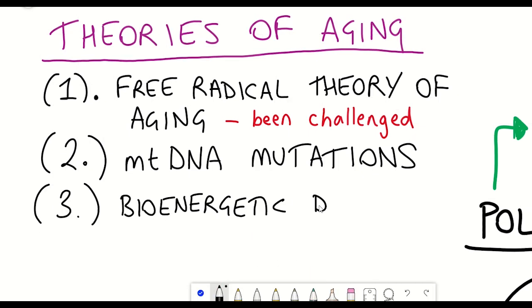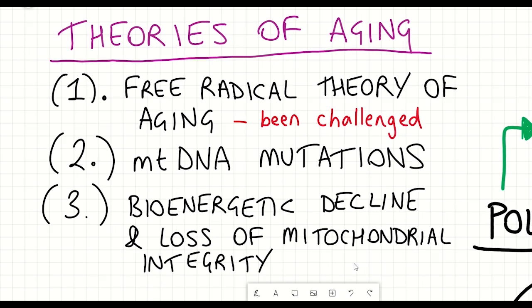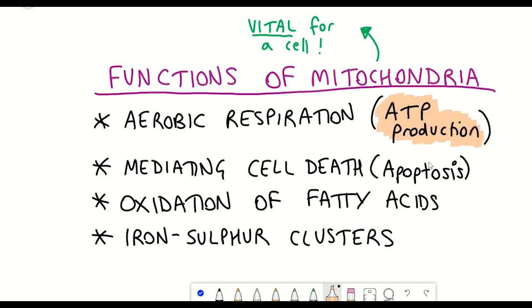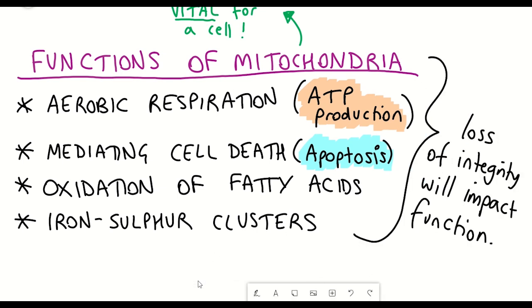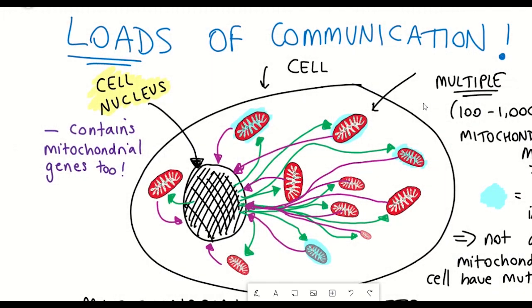And along with that, that also includes loss of mitochondrial integrity. And so as I mentioned earlier, the mitochondria isn't just involved in making ATP, it's also really important in coordinating apoptosis, a form of cell death. And so loss of mitochondrial integrity can also impact the response of cells to different stresses, and it can also impact signaling with the nucleus in terms of regulating nuclear gene transcription, and also interactions with other organelles.